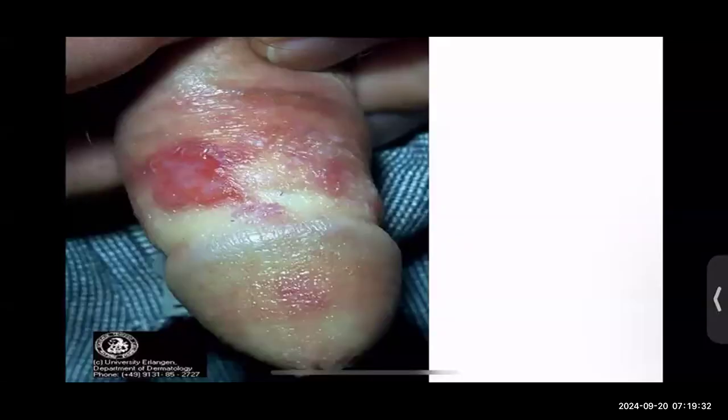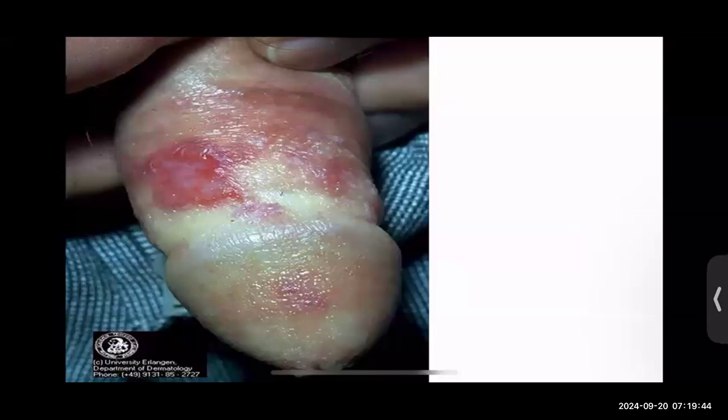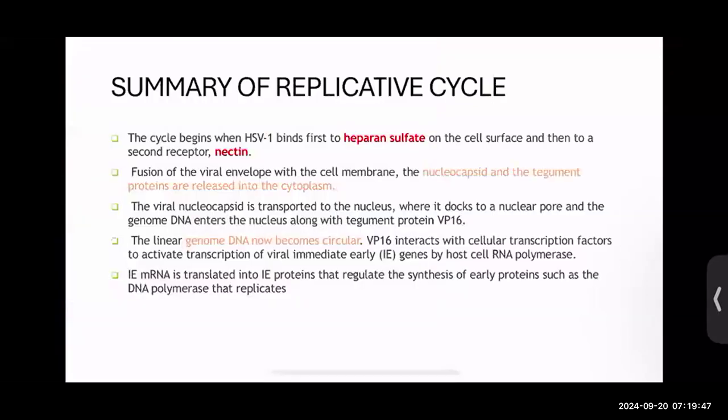So you can see the sores, the cold sores, the infection. This is herpes simplex 1. Then the next one, this is herpes simplex virus 2. You see the ulcers on the genitals. So the next slide, please. This cycle begins when the HSV binds to the heparan sulfate. Heparan sulfate is part of the cell surface, the cell membrane. And then it also binds to a second receptor called nectin.